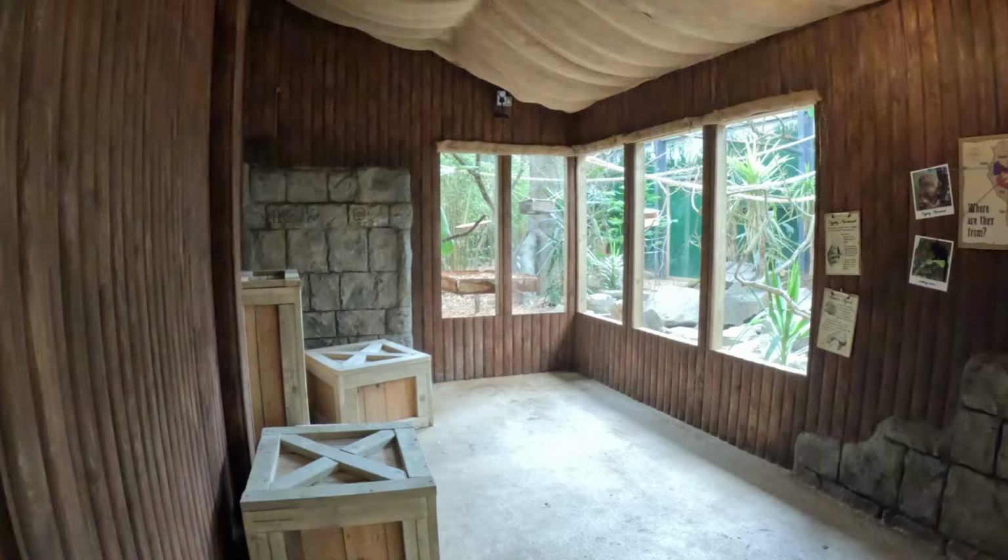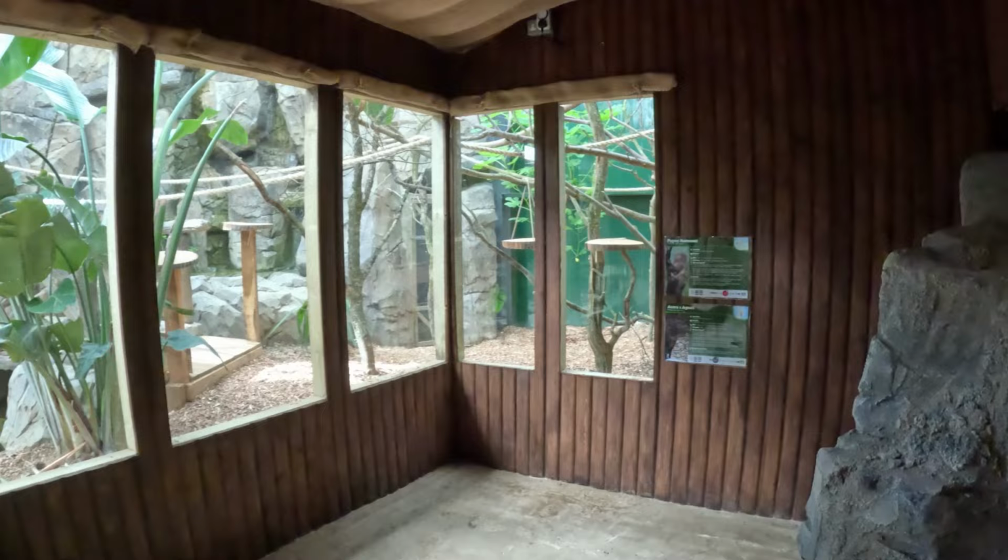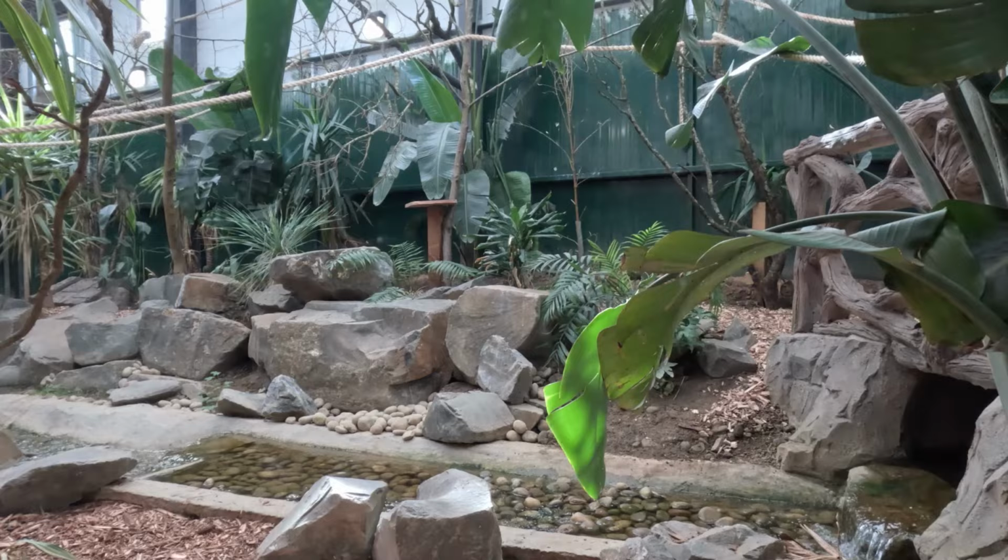Hopefully we'll have a keeper or a volunteer hanging out in this area to try and help you spot the animals too. But if not, if you haven't seen anything in here when you come down, do catch a member of staff in uniform and get them to come down and give you a hand, at least to try and spot an agouti as well.